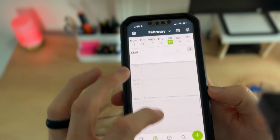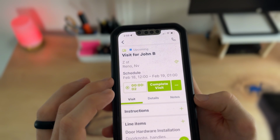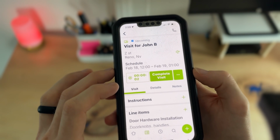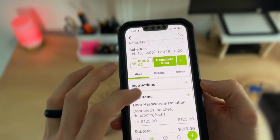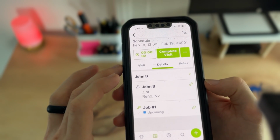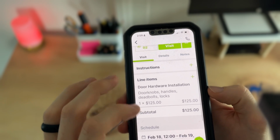But let's go click into a job that I created. So this is what the job screen looks like. It shows you the date and time, as well as a few additional details. You can write some notes, and you can add line items.